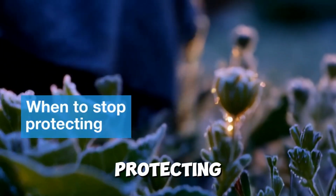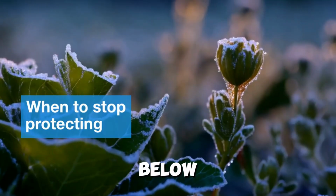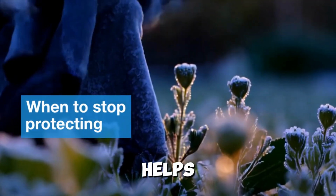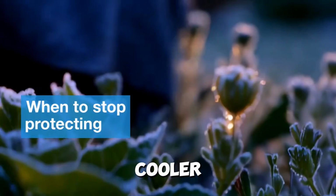When to start protecting. Temps below 32°F, cover plants overnight. Temps below 40°F, overnight protection helps. Temps below 50°F during the day, insulating plants can help with cooler nights.